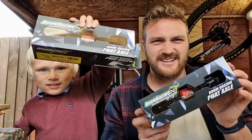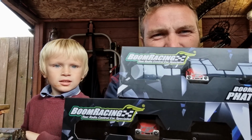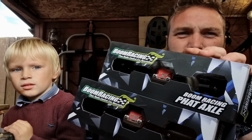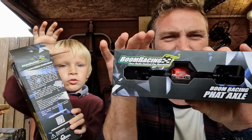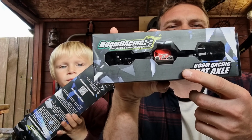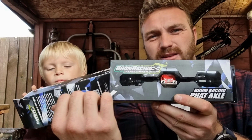Ta-da! Okay. So what I've done is I spent some money. Let's get them in the camera. I've been spending some money, and I have bought myself for this truck some Boomracing Phat axles. Right, they are completely aluminum. They come with all the internals, both ones. This is the front, that's the rear.